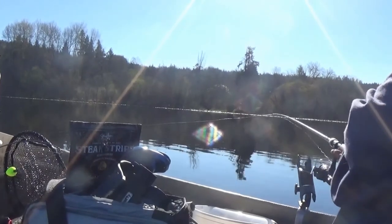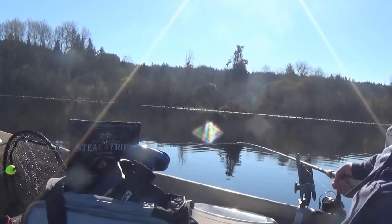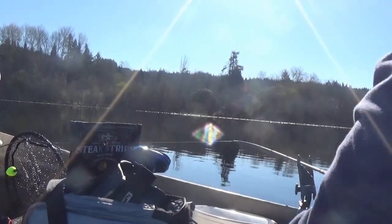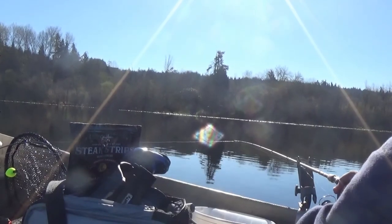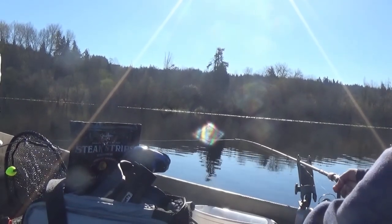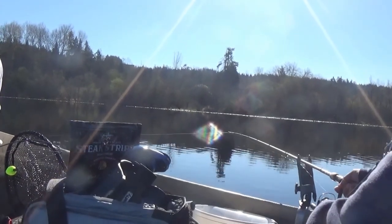I like the size of this lake, dude. I like it out here. I could do the kayak in this one. This is almost like Silver Lake. I don't think I've ever caught any fish except on this side right here, though. Yeah, well, a lot of lily pads on this side, looks like.